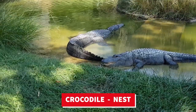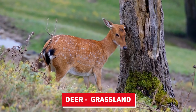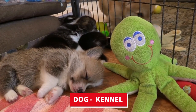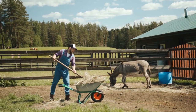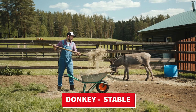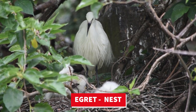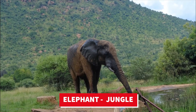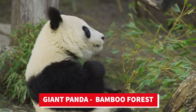Crocodile lives in a nest. Deer lives in a grassland. Dog lives in a kennel. Donkey lives in a stable. Egret lives in a nest. Elephant lives in a jungle. Giant panda lives in a bamboo forest.